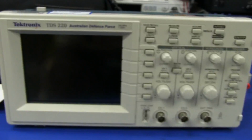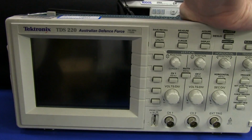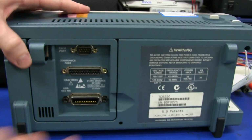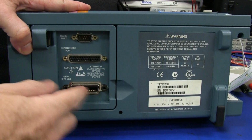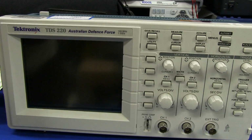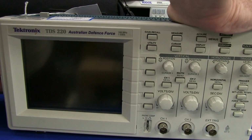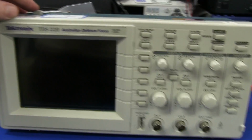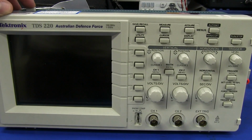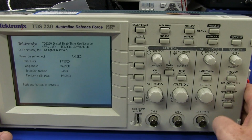And let's try and power this thing up, shall we? Give it a burl. And, oh, by the way, it's fully optioned out with the GPIB, the serial, and the parallel option. A lot of ones on the market don't actually have those options, so that makes it worth a bit more as well. I mean, these are ancient scopes. You know, I bag it these days, but if you want still a good silent scope, it's got no fan. That's a good thing about it. There is no fan in these things.